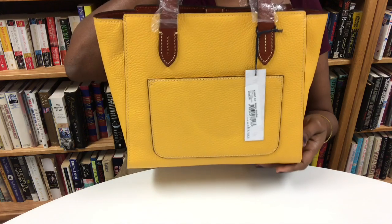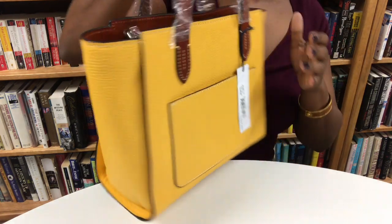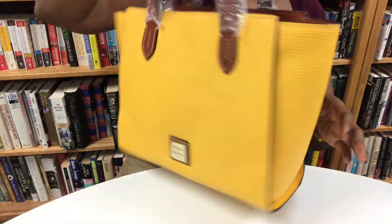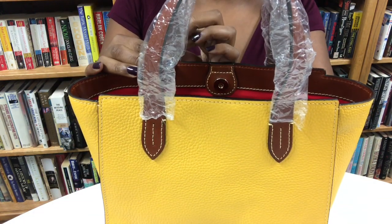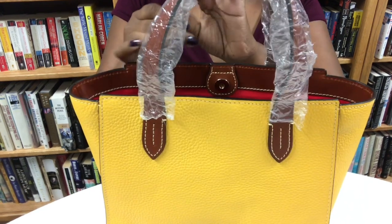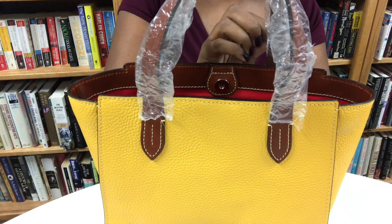So here she is, guys. This is actually a pretty nice size. And she does have a pocket on the back here. She has the Sierra leather trim, and she is a keeper because I think it's probably too late to return it if I wanted to. But let's just take off the plastic.